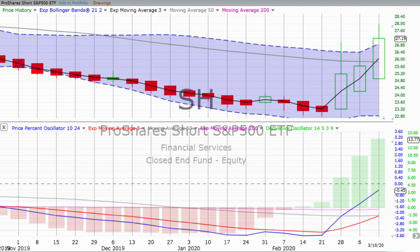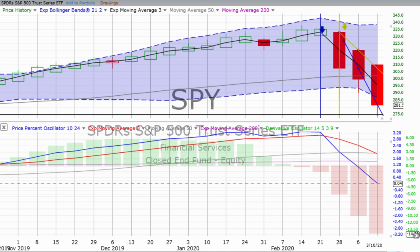We want you to be able to be comfortable looking at up and down moves. So we're going to jump into these markets right now. We see the S&P 500 swinging back volatilely, up for the day 5.17%. But what do we see drawing right here?